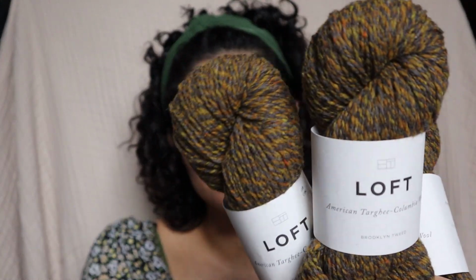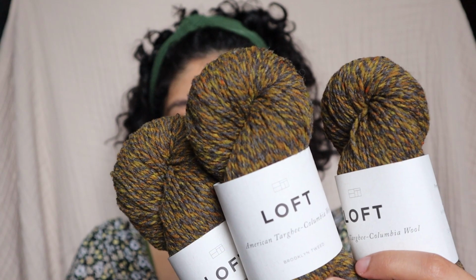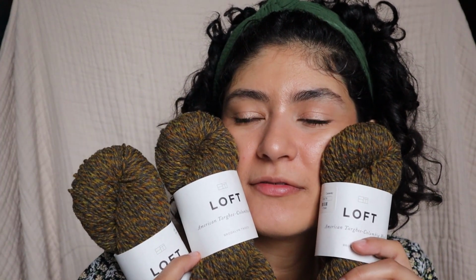I thought about a herringbone stitch with this as well. Have I ever done a herringbone stitch? No, absolutely not. Ooh, thumbnail. Let's see. But anyway, I thought about a herringbone stitch scarf for him. Because why not? But yeah, that's that acquisition.